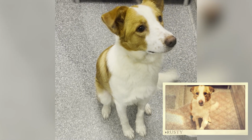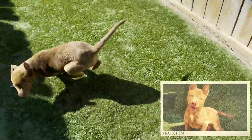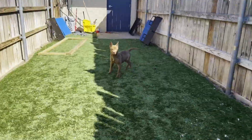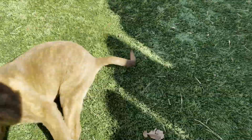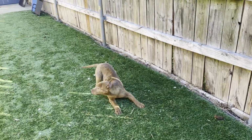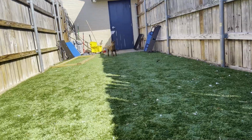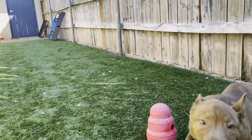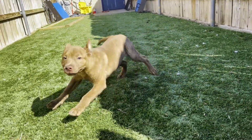Monsieur Paul? Good boy. Going crazy. Ruxton. He's got a case of the zoom zoom. You go get the zoom zoom. You made me so happy. Where did you get those ears? Did you borrow those ears? Where did those ears come from?